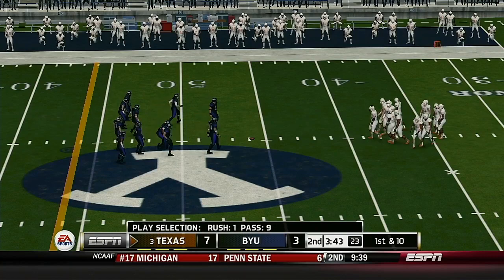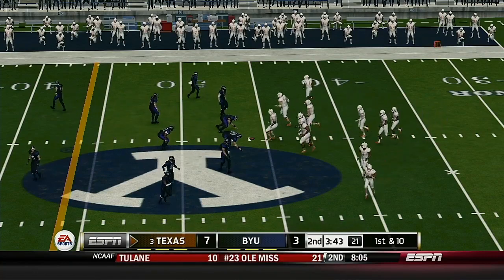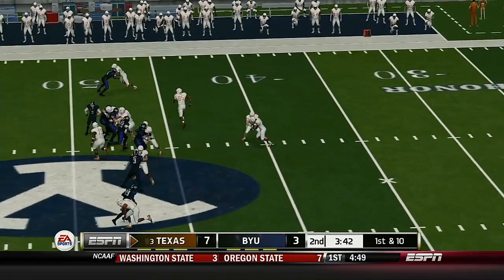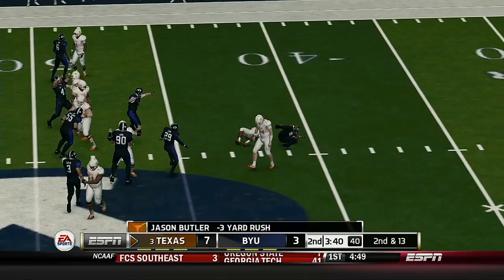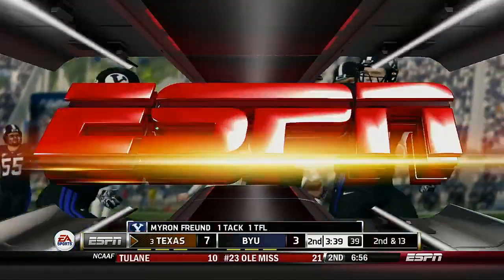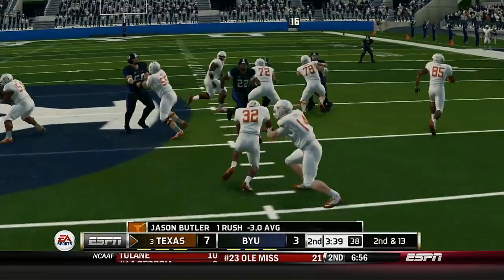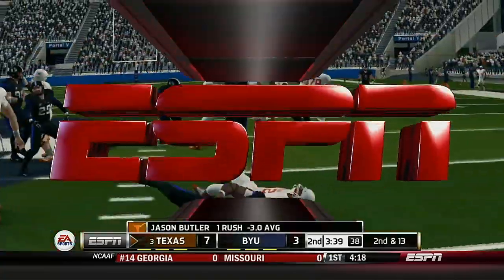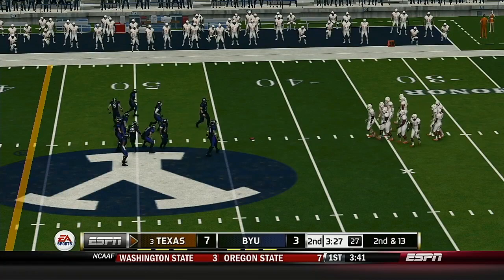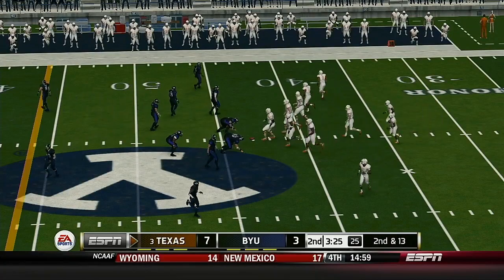Momentum swings have been fairly even. And with so little separation, this game can be drastically changed on just one or two plays. Texas is up by four. Straight run here, and he's got nowhere to go. That is exactly the type of play that good linebackers make on a regular basis. And if you can make enough of them in college, probably going to get a chance to play at the next level. Second down, 13 yards to go. Ball on the 43.